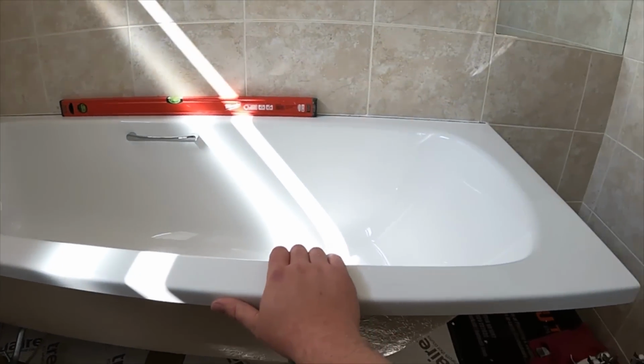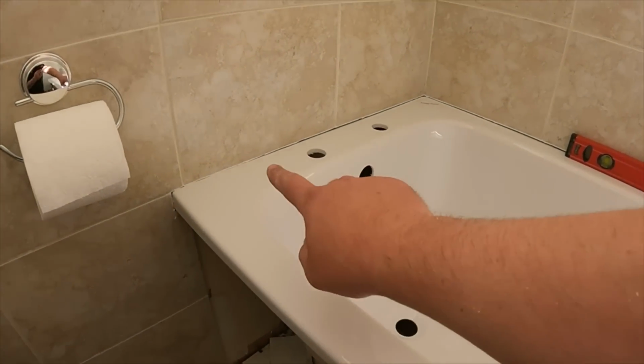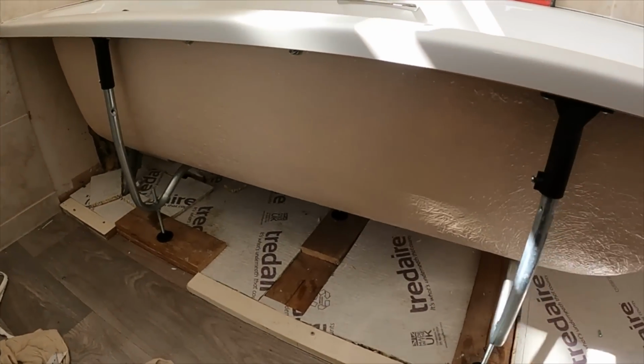That bath has fitted into there not bad at all. So it's just a little gap all the way around, but we're going to get that with the silicone. I've jacked this up into position. It's exactly where it's got to go now.